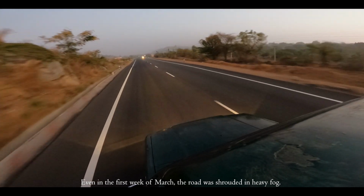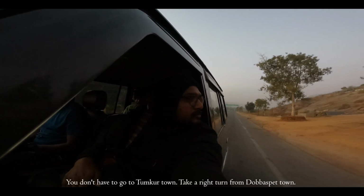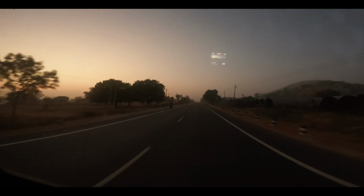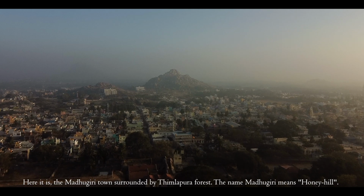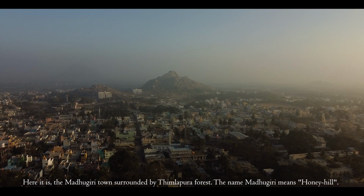Even in the first week of March, the road was shrouded in heavy fog. You don't have to go to Tumkur town. Take a right turn from Dobbaspet town. Here it is, the Madhugiri town surrounded by Thimlapura forest. The name Madhugiri means honey hill.